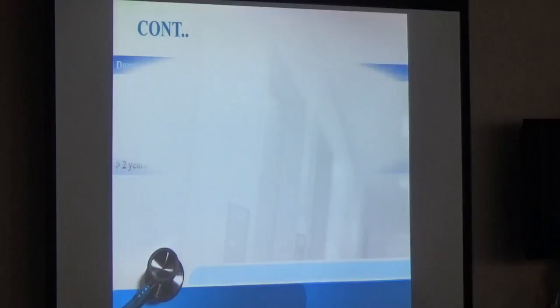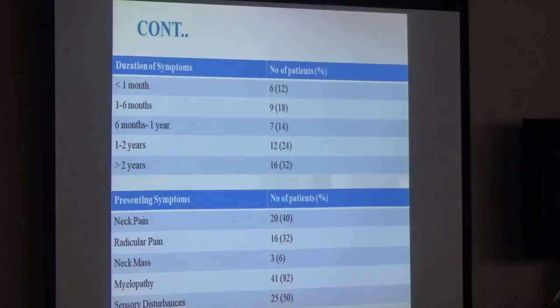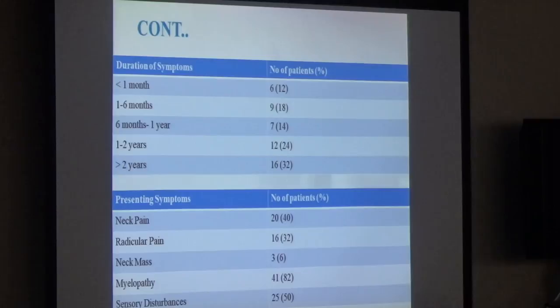And the duration of symptoms, the maximum patients had presented after 1 year, and there were some patients who had presented before 1 year, like almost 50% patients had presented before 1 year. And the majority of the patients had presented with the symptoms of myelopathy followed by sensory disturbances. And some patients had the local symptoms like neck pain and radicular pain.